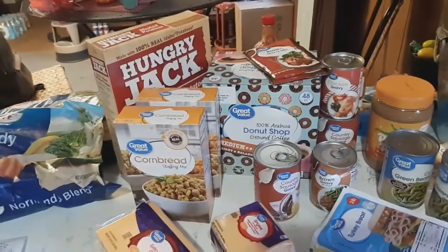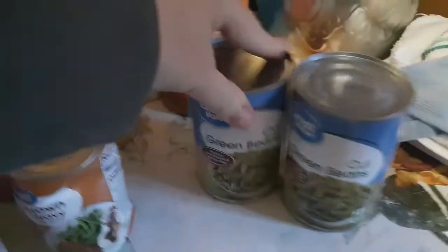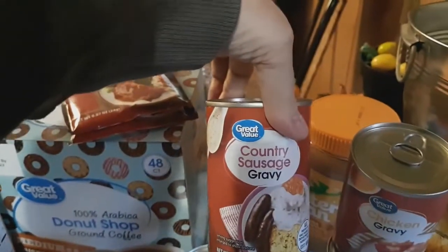Okay, we're going to do a Walmart food haul. We got Peter Pan honey roast. I love this kind. So does Daniel. Honey roast peanut butter. And then he got 2 cans of green beans. And we got chicken gravy and country sausage gravy.